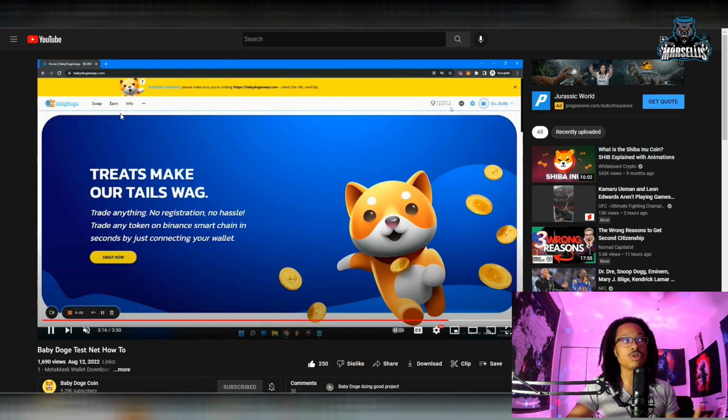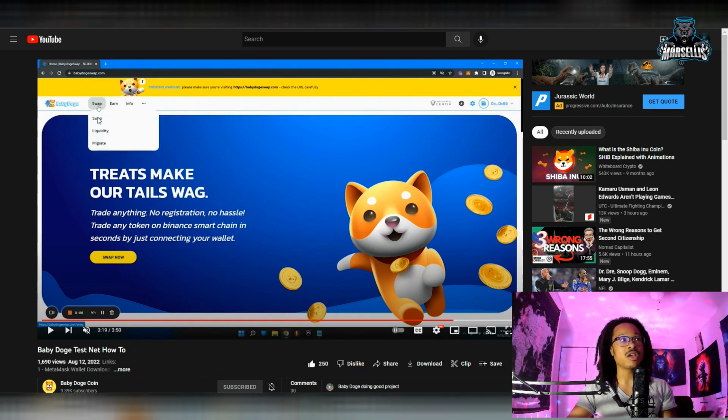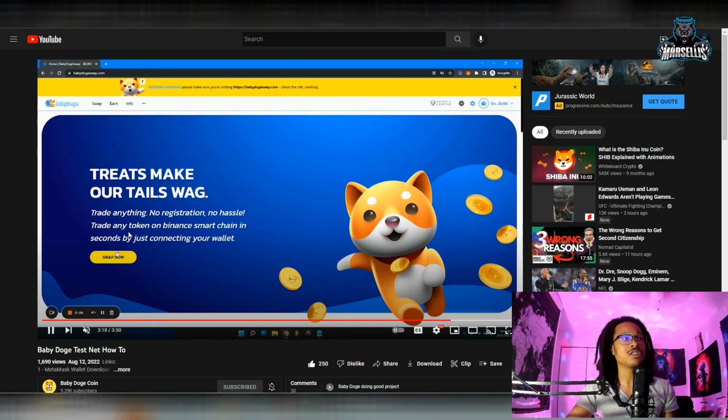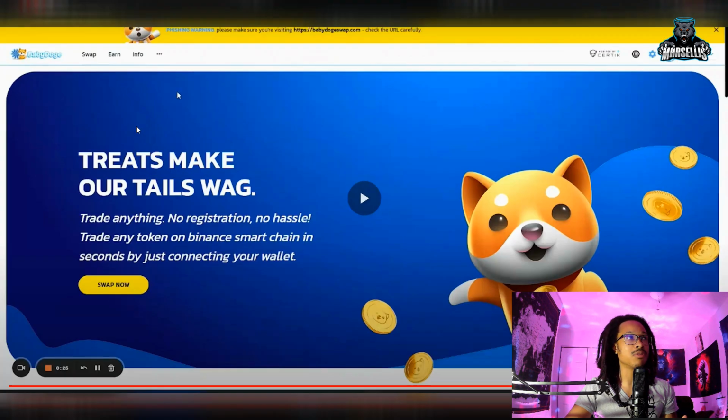And also, you can see over here where it says earn. That's where our staking and farming is going to be. You can see right here, it says swap, liquidity, migrate, all that good stuff. And if I put it in ultra slow-mo here, 0.25, then you're going to see it actually hover over on this earn. And you're going to actually see the farming right there. It was there for a split second. But yeah, you see the farming and the staking for a split second here.